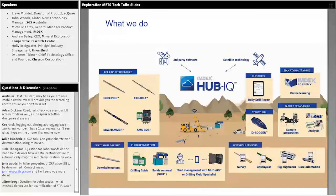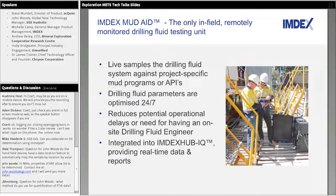The drilling fluids and associated technology around the drilling fluids is an incredibly critical part of the process, and I'll come back to that. But then there's also technologies like CoreVibe and Extractor and the MagHammer, which we're starting to put into the market now, which actually directly improve the productivity of the drilling process. So you can see there's a very holistic approach here and a very data-driven one, but I just wanted to focus now on a couple of those technologies.